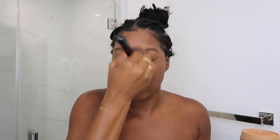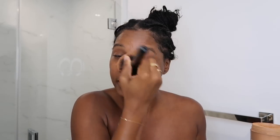You see the difference? It's not really nothing over here. And a lot of people are like, oh, you have this glow. It's this too. It's kind of almost orange, to be honest. But it is translucent, and it just kind of pulls whatever color is underneath out. And so if you like a poreless kind of matte finish, this works great.